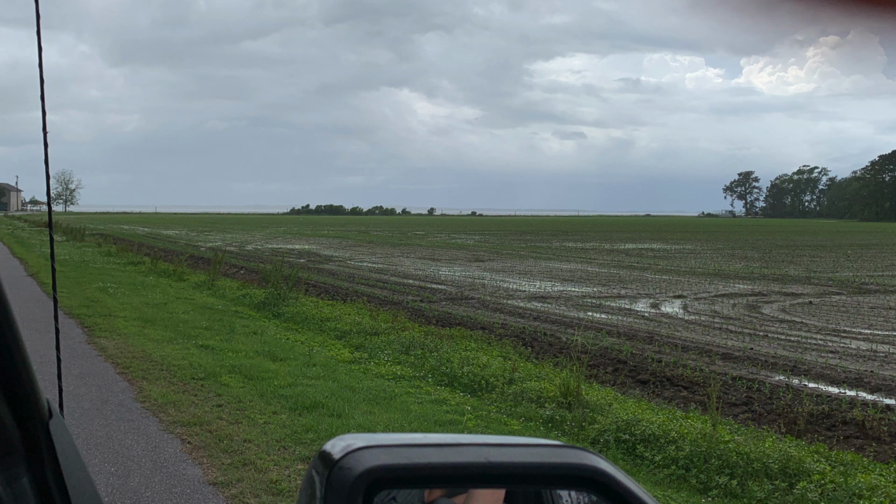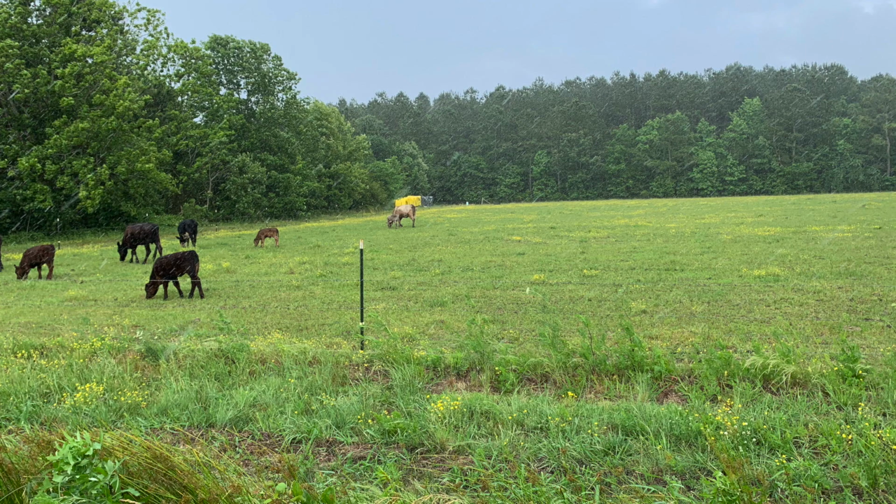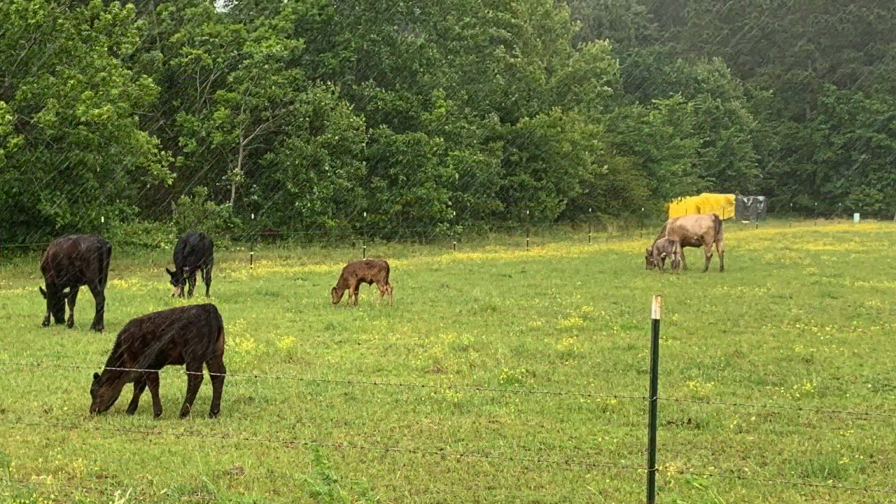So we took a drive to the sound and looked out there, but the rain was about to happen, and so we caught some baby cows, calves, on the way back. But we had a really good time camping, and it was time for us to leave.